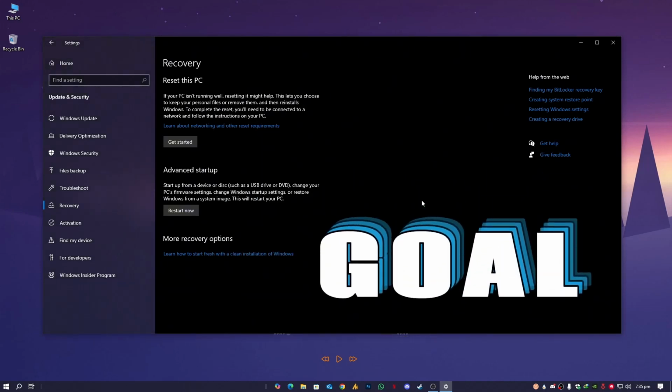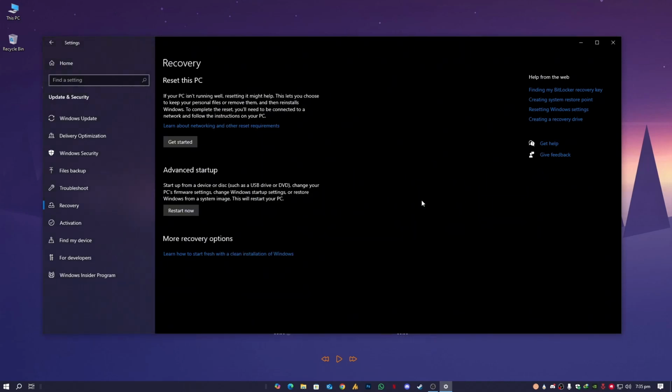And there you have it. Deleting files completely is not just about hitting the delete key. It's about understanding where they go and how to erase them forever.